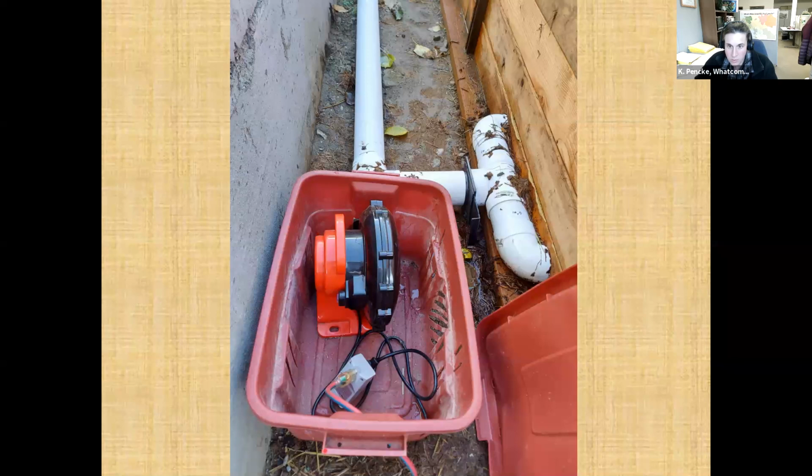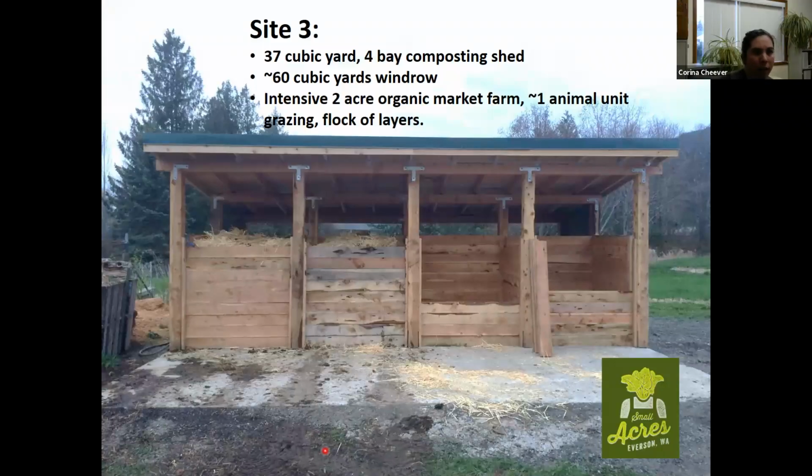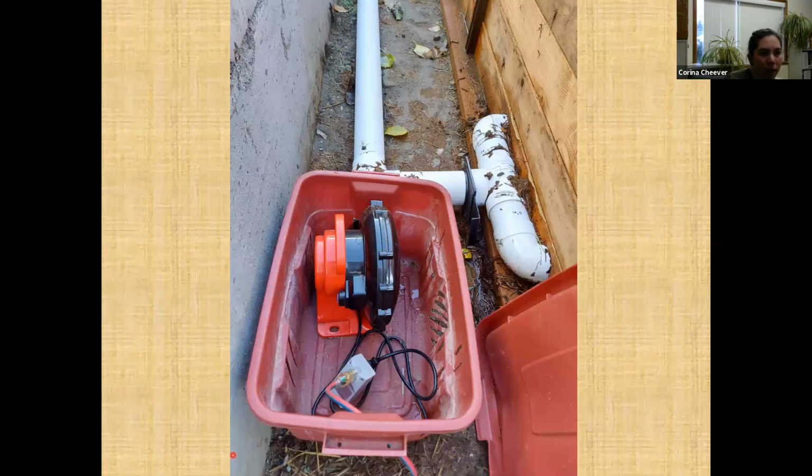But pretty straightforward. Hey, Katie, I just want to point out, if you go back a slide, because I've been looking at this photo I don't know how many times, and I just noticed the Rubbermaid has air slots cut into the sides so that the fan can still get air. Nice. But you have it covered from the elements from above. So important to think about where you're installing your fan. Nice.